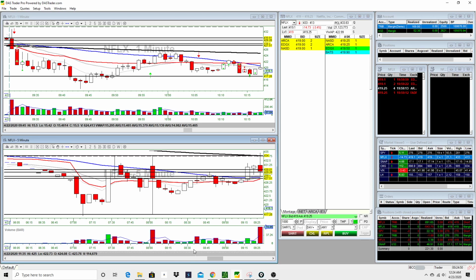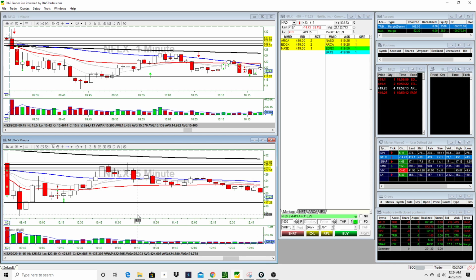pre-market. Let's take a look here on the 5-minute. It looks like there's some ranges here. It's a pretty volatile stock for the most part, and of course the high price point makes it a little iffy. So I used small share size initially. It's kind of on top of each other. I believe I took a short, it popped out, and I stopped out here.